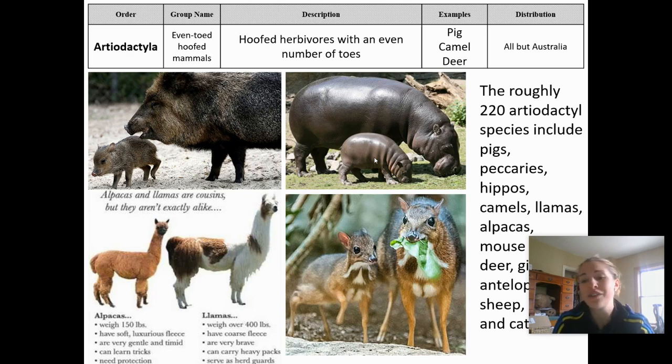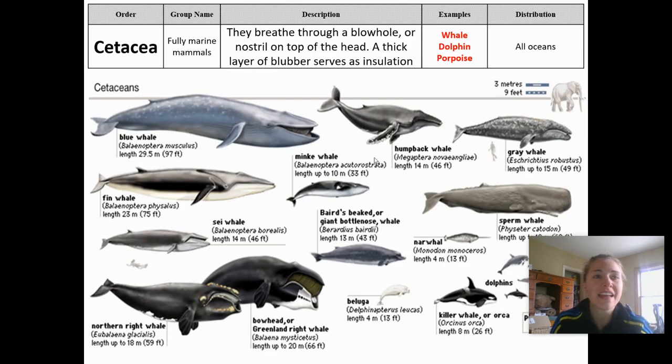And if you notice, they're deer, but they don't have antlers. They actually have fangs. So you can kind of see it in the one that is eating the leaf that has some little fangs there. Kind of super cool.